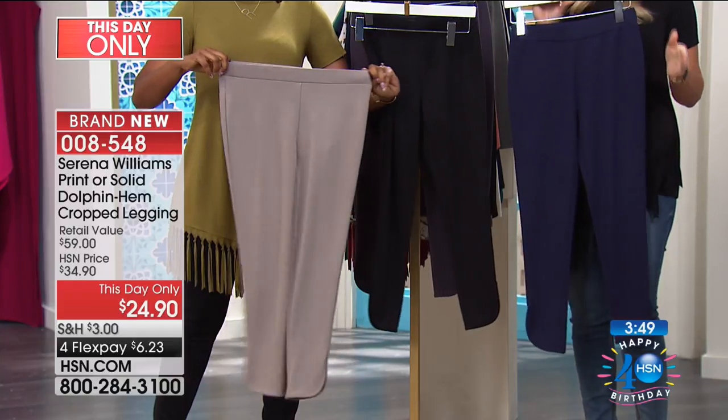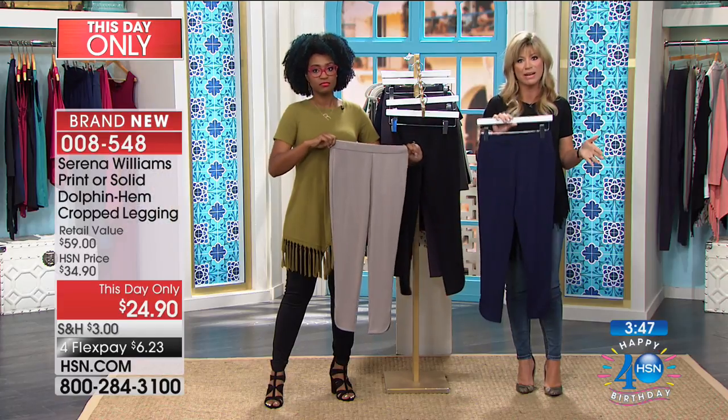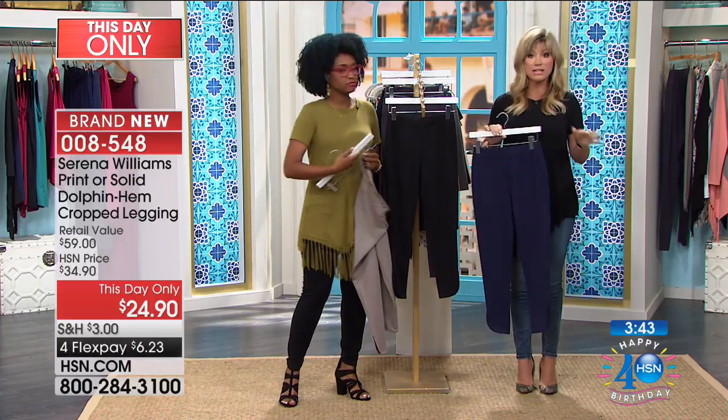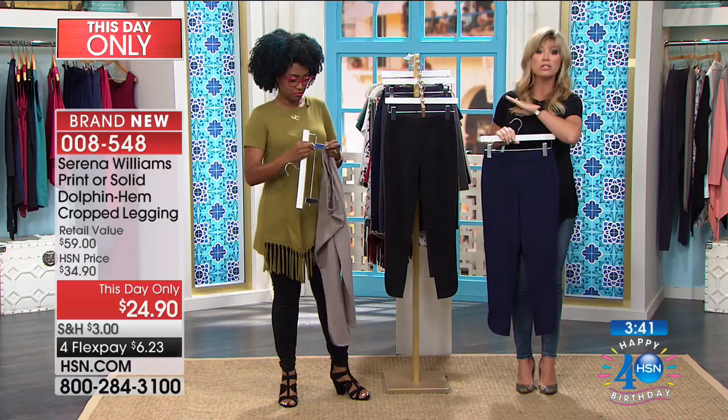But again, they're cut to really give you an elegant shape. And I think it's important that we get the proper type of leggings. Not all leggings are created equally. This one is done just beautifully.